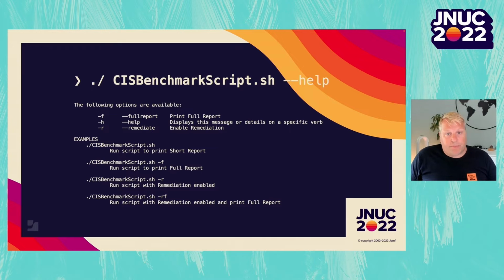By default, the CIS script will do a read-only audit and report on the target device. There are options that you can use with the CIS benchmark script to create a full report or do a remediation on that device.